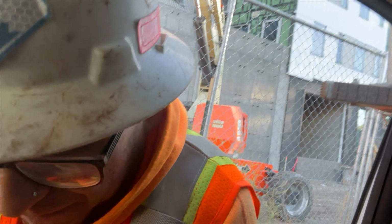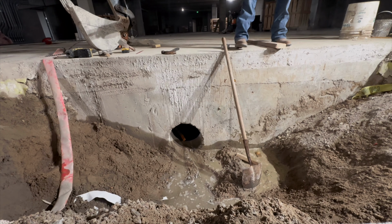My work truck is still a mess. Ever since it got broken into, the toolboxes out here, I've been storing the majority of my tools inside of my work truck. And it's kind of disappointing because I hate having this truck look like this. But right now, I got no other choice, my homies. I got no other choice.